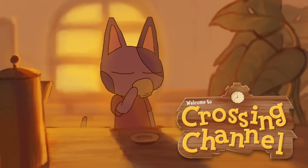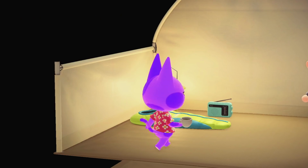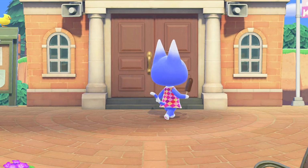I'm Crossing Channel, and you might have seen your villagers holding these cute little accessories as you've wandered around your islands. These range from things like books they can read, to little magnifying glasses, to tasty snacks that we really want to get our hands on.